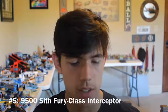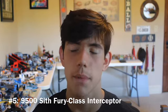You know, what a wonderful set that was. And finally hitting the top 5, at set number 5, we have set number 9500, which is the Sith Fury class Interceptor. This came out in 2012. Again, another set that was in range that I could have bought. I passed it up though. It was $90. It came with only 3 minifigs, but the minifigs were awesome. You had 2 Sith Troopers and Darth Malgus.